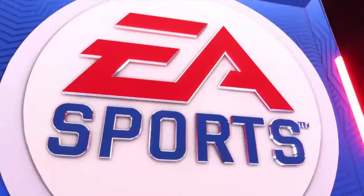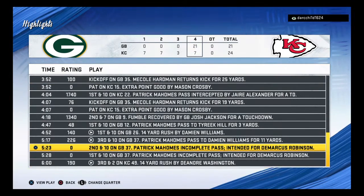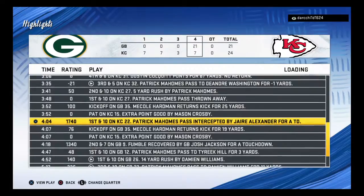So for the Chiefs, they close out this first half at a very solid 6-2. And they'll get to stay home again next week. Meanwhile, for Green Bay, the loss will drop them to 6-2 now on the year. And they will try to get back in the swing of things next week on the road.